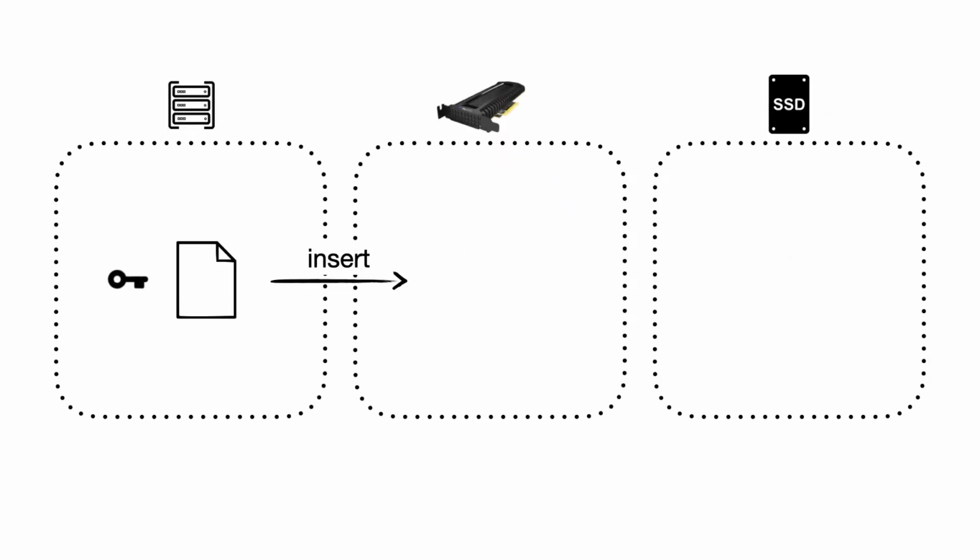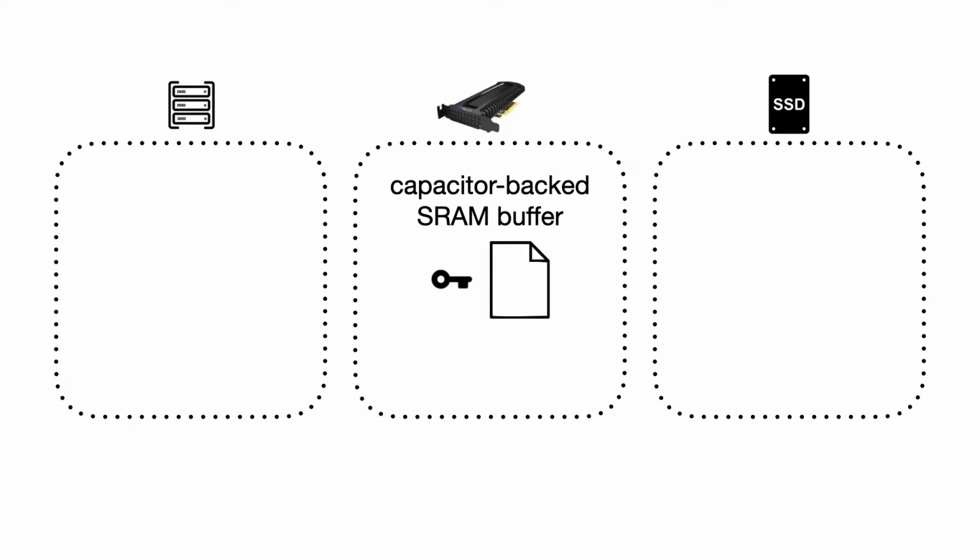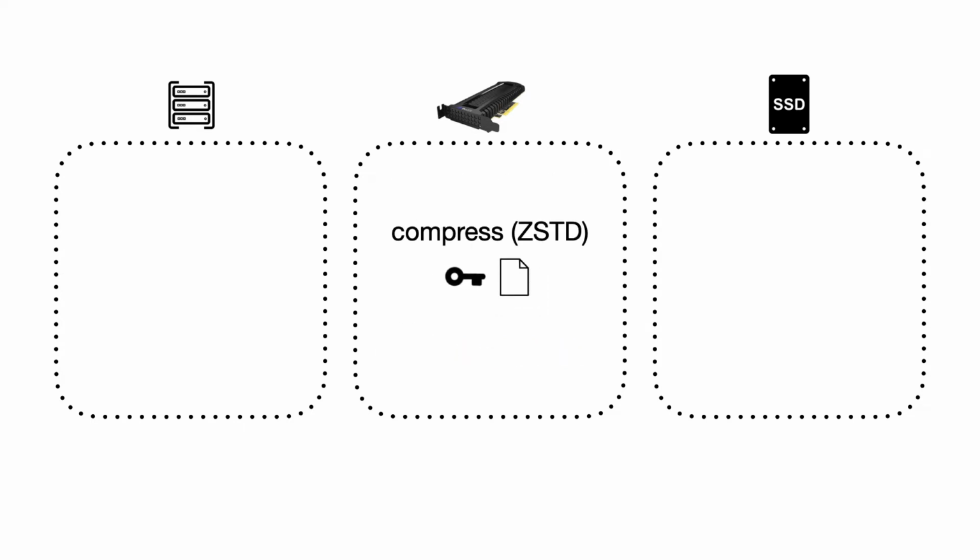The application at the host inserts key-value pairs to XDP. In case the block device interface is being used, the key is an LBA and the value is a 4 kilobyte block. Data is then immediately placed in a capacitor-backed SRAM buffer within the device. This allows for extremely fast commits without the need for a write-ahead log or double write buffering. Data is then compressed using ZSTD, a compute-heavy algorithm which is normally a CPU bottleneck. The accelerator, however, makes ZSTD viable and allows us to write less to the SSD and store more on it.